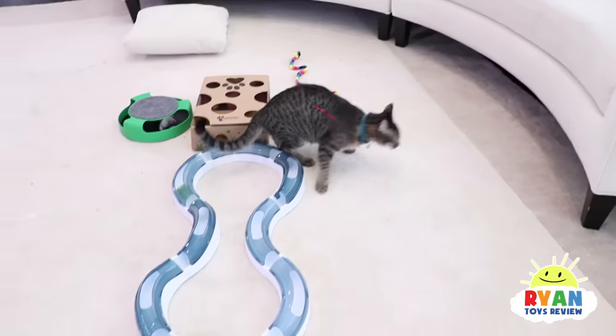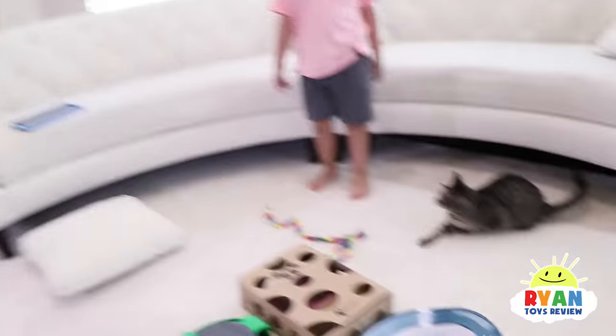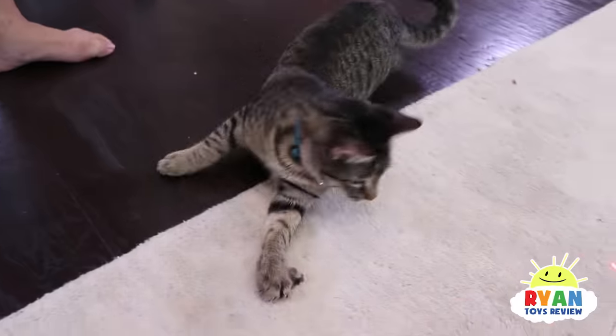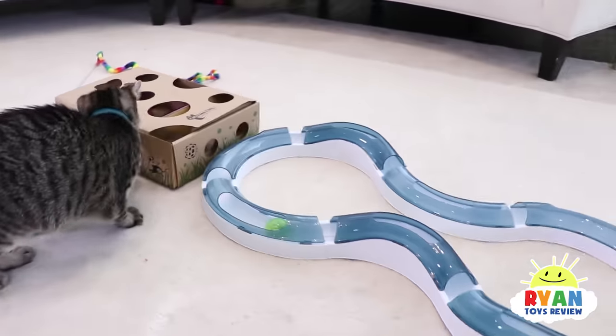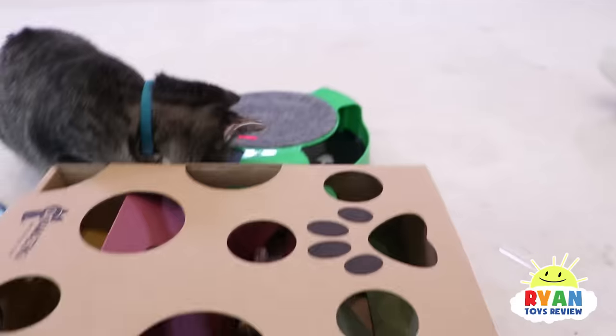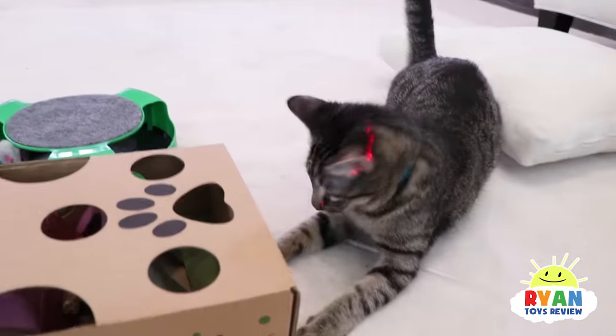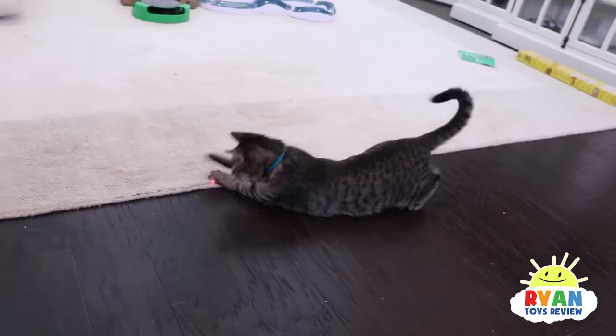Oh, yay. So far, their favorite toy is just this laser. Yeah, I know. They just like the laser. Woo. Do you see that little mouse on the inside? Do you see a little mouse on the inside? He's just interested in the laser. Whoa! Whee!